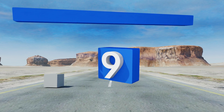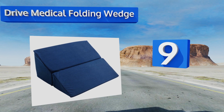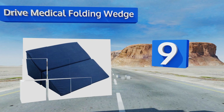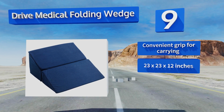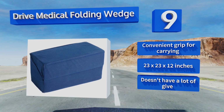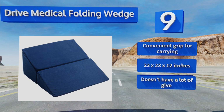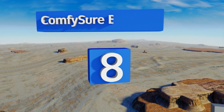At number 9, not only is the Drive Medical Folding Wedge firm, supportive and easy to store, it's also one of the most affordable choices you can make. It can help relieve back pain, respiratory congestion, pregnancy discomfort, and heartburn from acid reflux. It's equipped with a convenient grip for carrying and measures 23 by 23 by 12 inches, but it doesn't have a lot of give.